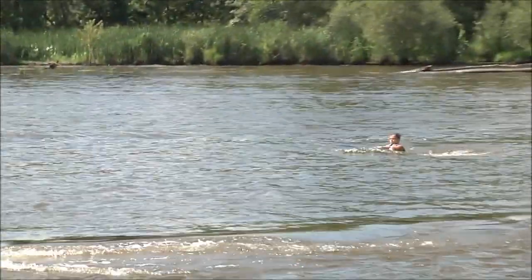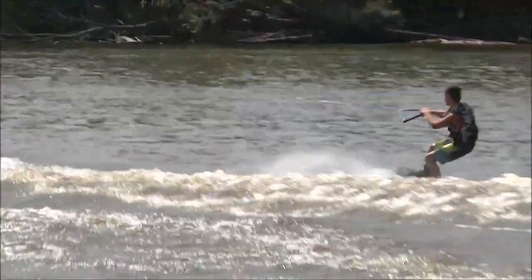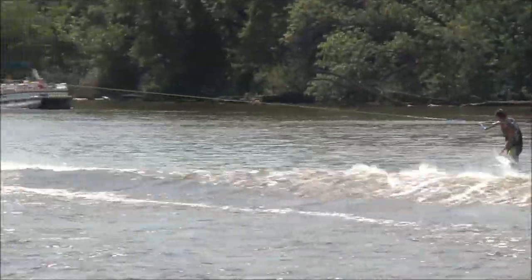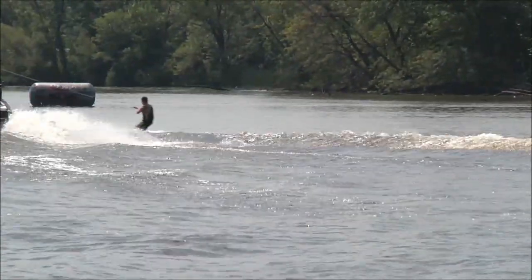Now he is back up on the water, getting ready to shred around. So he is officially up and carving around, getting ready to finish off his first pass. He's doing some good board slides, carving around awesomely.